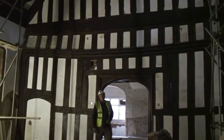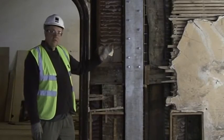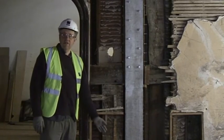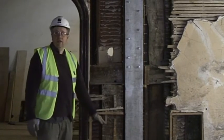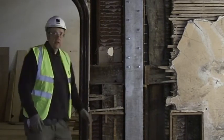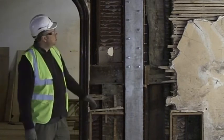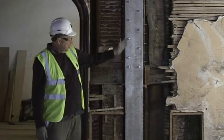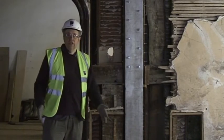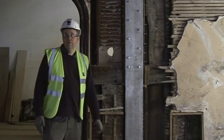of this arch. The wooden post behind here originally went down to the ground, but at some point in its history it was completely cut through, leaving the sill that runs underneath here to sag and almost to break. ISG have had to introduce this steel post and one on the other side just to keep the whole screen from dropping through to the ground floor.